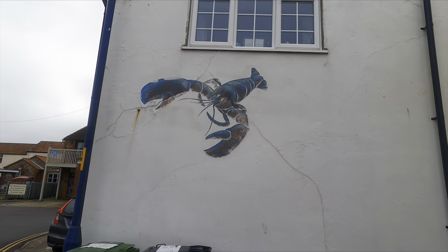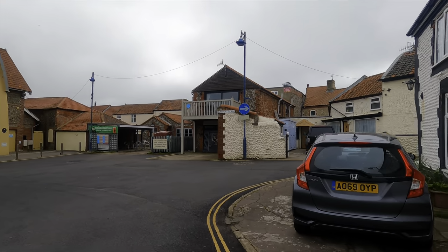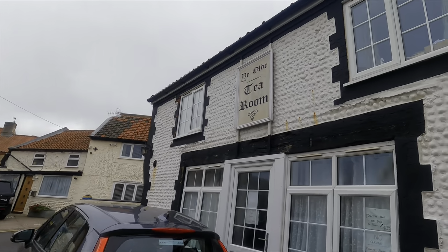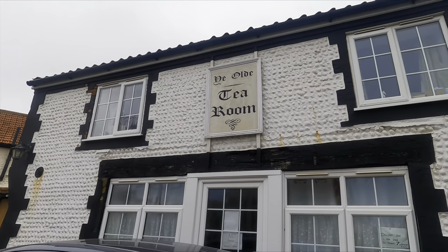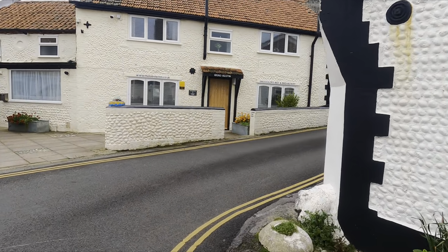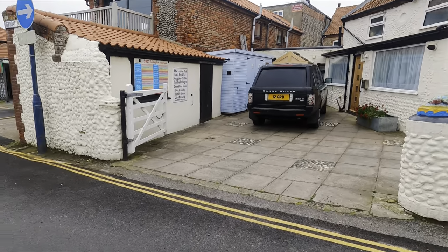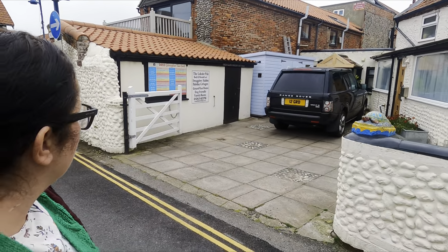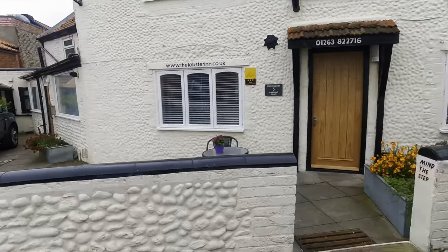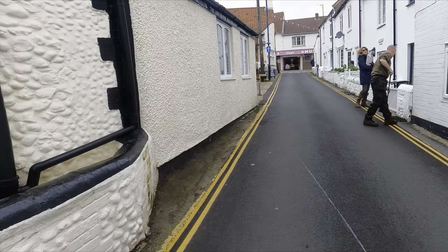So after visiting the Pheasant Hotel for lunch, we decided to stop off here at Sheringham on our way back to the caravan. And it's a lovely little village right on the coast, and it's got a lot to offer. It is absolutely breathtaking in some parts of it. We had a nice little walk around. Nice, as you can see, there's a lot of B&B places here that you can rent.